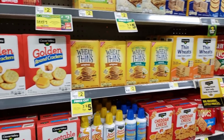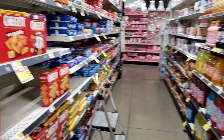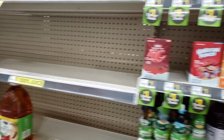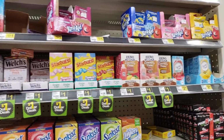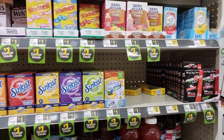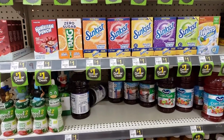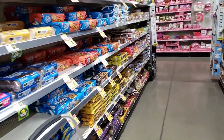But going on from there, we have even more Cheez-Its, Goldfish, there's cookies on the other side there. I also saw these drink packets, and I do drink at least 1 packet a day. Take a look at them though, because some of them have 6 in the box as opposed to like 10 like most other ones do, so just be careful with that.